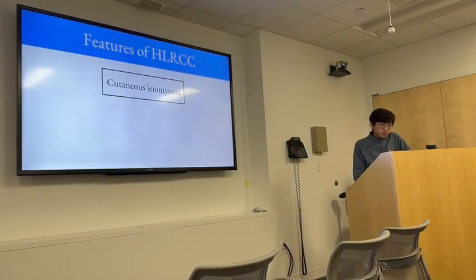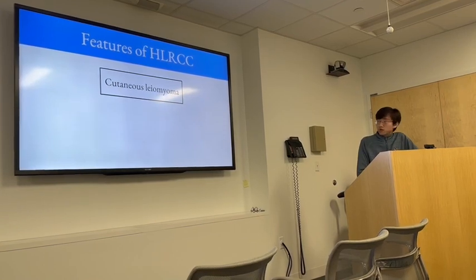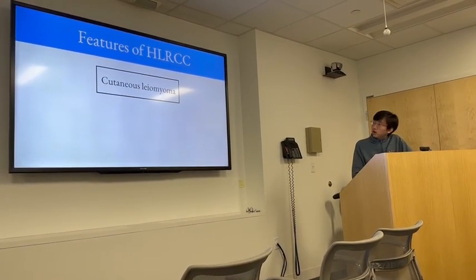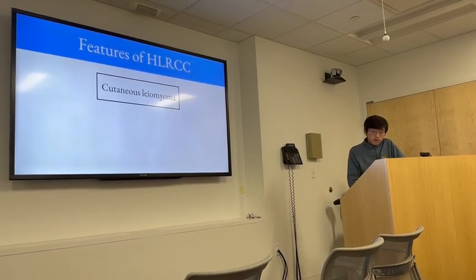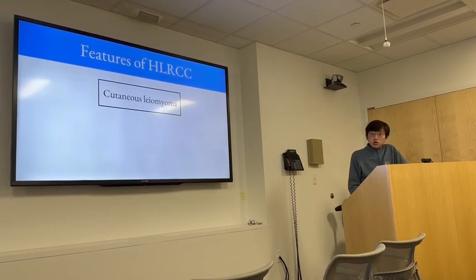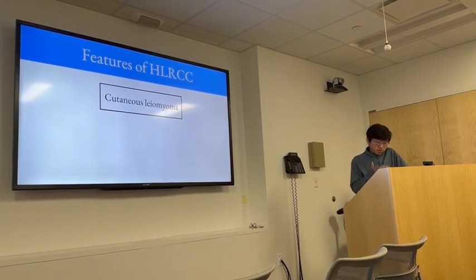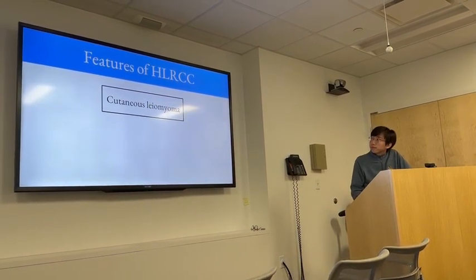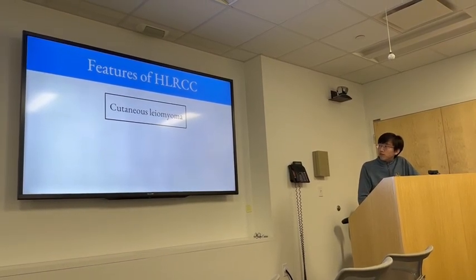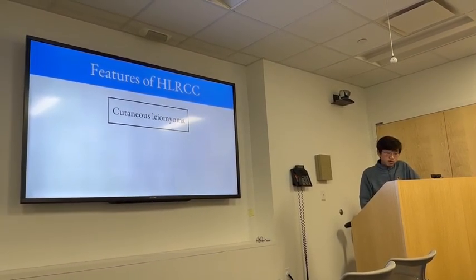First, there's a cutaneous leiomyoma. This is a smooth muscle tumor located in the skin, presenting around the second to third decade normally. These tumors are typically pigmented and discolored from the rest of the surrounding skin. They are also oftentimes painful and are a symptom of HLSCC.